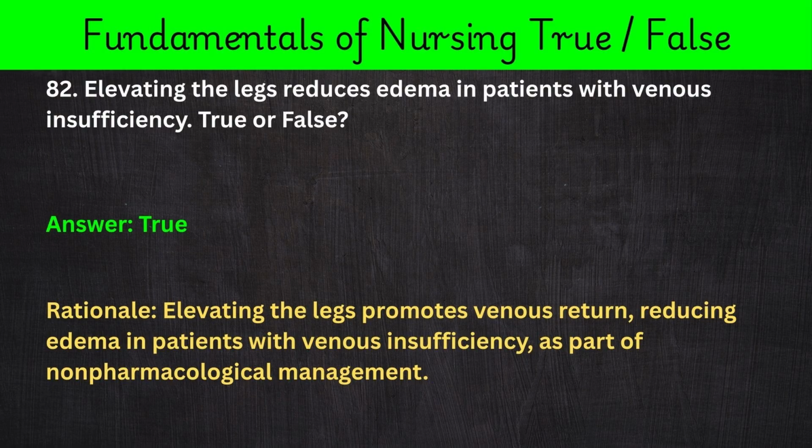82. Elevating the legs reduces edema in patients with venous insufficiency. True or false? Answer: true. Rationale: Elevating the legs promotes venous return, reducing edema in patients with venous insufficiency as part of non-pharmacological management.